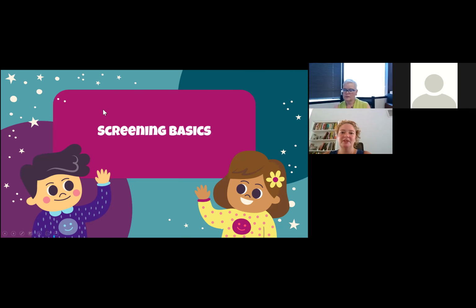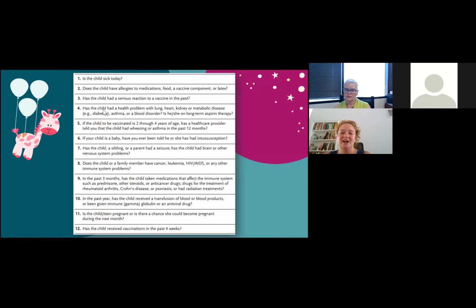So we're going to talk about screening basics, because the other screen that we're doing is looking to see if they have contraindications or precautions. And this is your actual screening checklist, right? Right. We actually use a screening checklist.